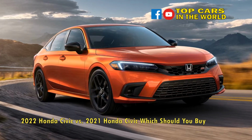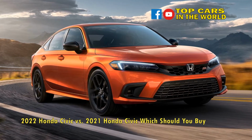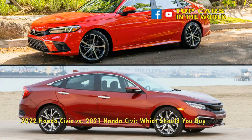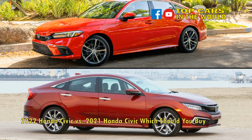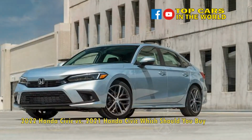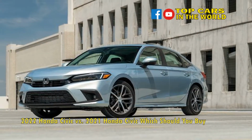Safety. As before, the 2022 Civic is equipped with the Honda Sensing suite of driver assist and active safety features. These include adaptive cruise control, lane keep assist, front automatic braking, and automatic high beams.